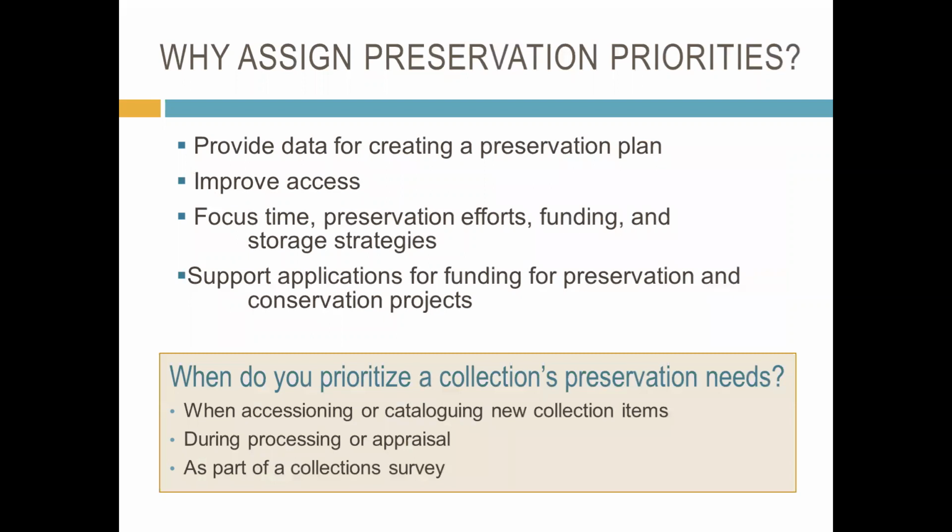Assigning preservation priorities is integral to effective collections management and preservation planning. The methods that we will talk about today will provide you tools for documenting preservation problems and provide hard evidence to assist in revising and creating your policies. Assigning priorities will also help you focus time and other resources for your efforts in preservation, organization, and funding.